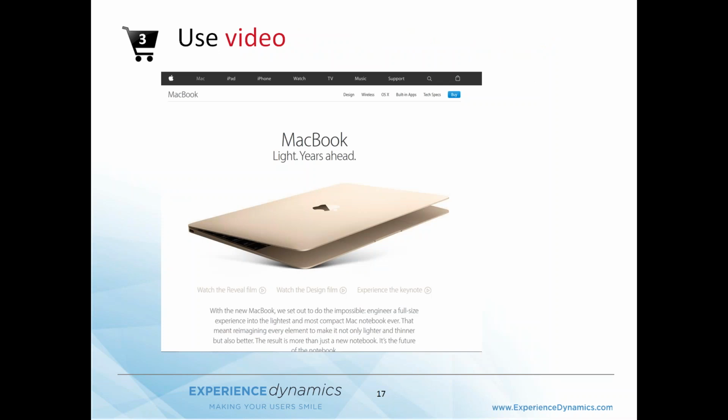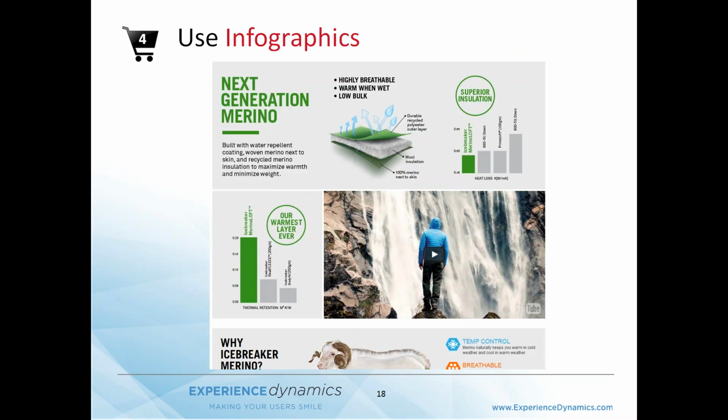Video is really important. You'll see here, there are 3 videos being offered on this MacBook. Infographics are really important. This is from icebreaker.com. This is a website that we worked on. And we actually took the requirement, the need, from the actual field studies. You're seeing video in here as well, so this has the best of both best practices. And you'll see down here in the bottom right corner they're also capturing their brand personality with infographics as well.